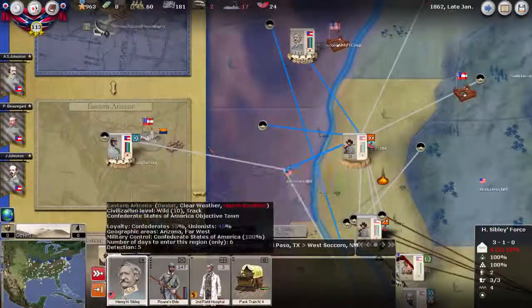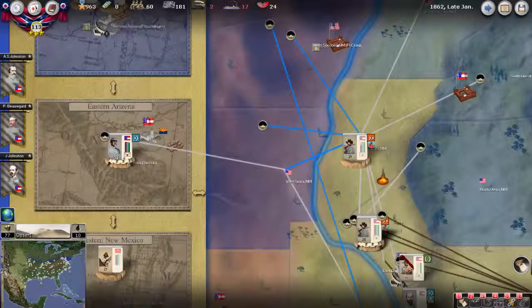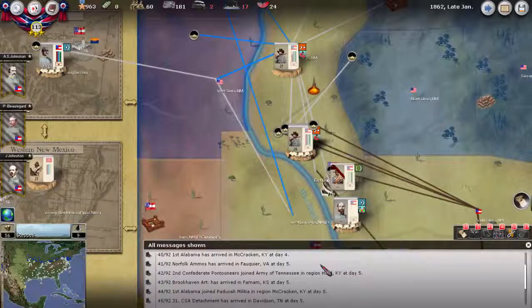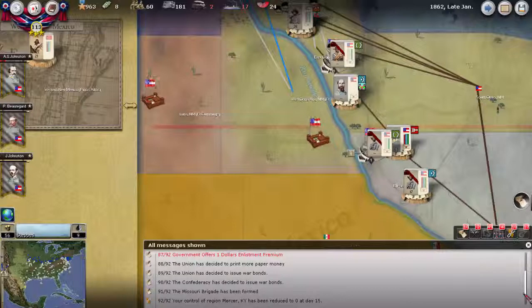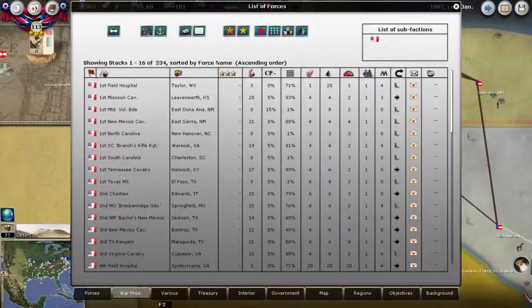What else is going on? The big news is that the Union declared partial mobilization. Sorry, what I was saying was the big news is that the Union has declared partial mobilization, and basically a whole bunch of other kind of decisions here at the end. I'm going to try to actually get to it and just double check everything. Yeah. So, here it was. So bonds, money. We offered. Forces. There it is. The Union has proclaimed partial mobilization, as well as a small enlistment premium.